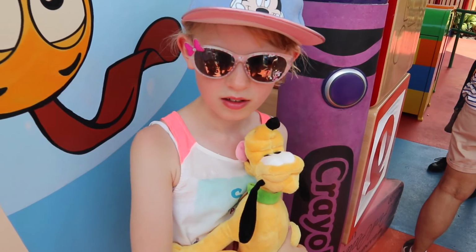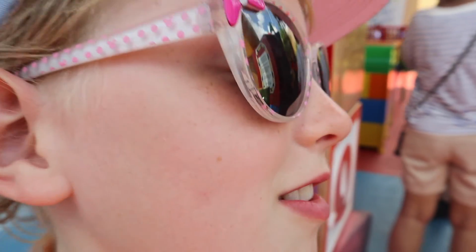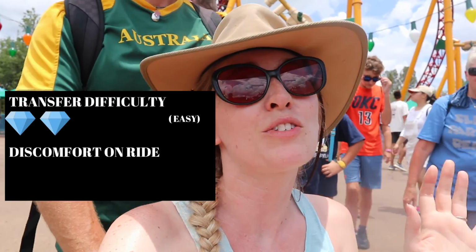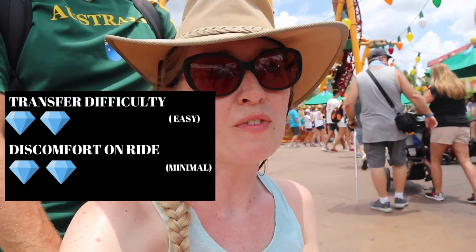This was hands down DB's favourite ride in the whole of Hollywood Studios, and maybe possibly one of her favourite Disney rides. The Slinky Dog was so much fun. It's definitely one of the easiest roller coasters ever to transfer into. It's really, really new, and it's so smooth as well, so it doesn't kind of jolt you around.